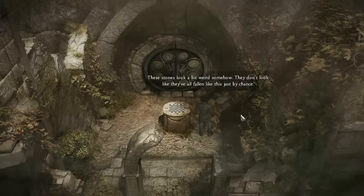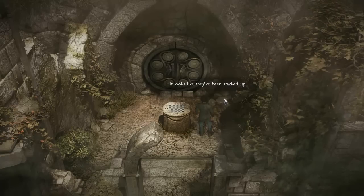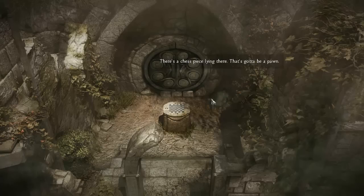These stones look a bit weird somehow. They don't look like they've all fallen like this just by chance. It looks like they've been stacked up. There's a chess piece lying there. That's gotta be a pawn.